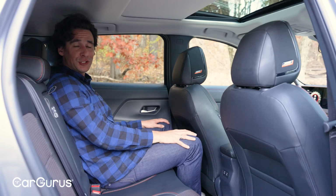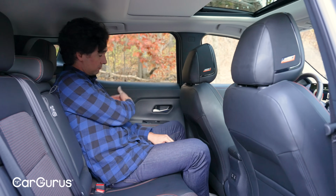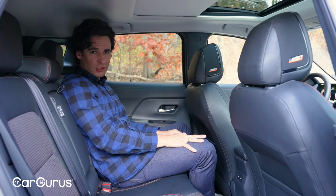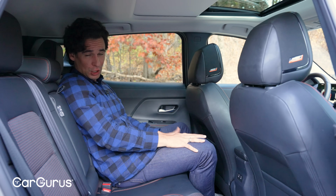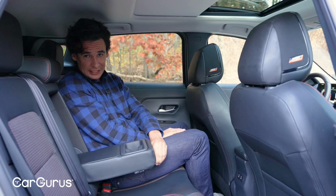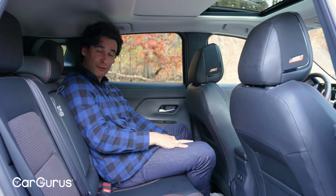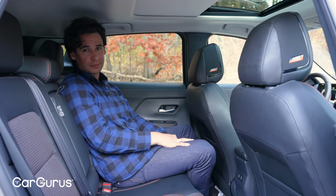In the back of the Kicks, you get standard rear side airbags right here as opposed to just the curtains. That's a really good safety feature a lot of cars don't offer. However, if you don't get the SR, you don't get this, and you don't get any USB ports. In fact, even rear heater vents on the floor, those are optional.